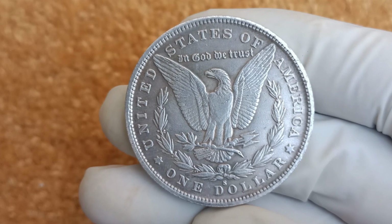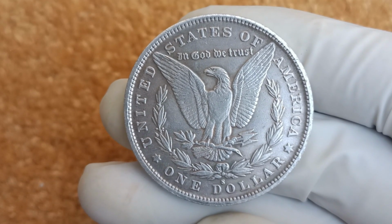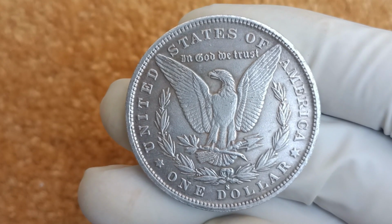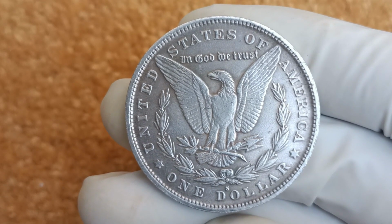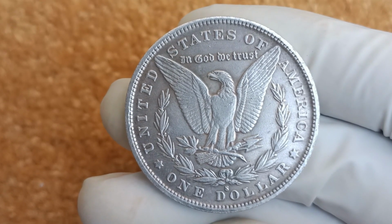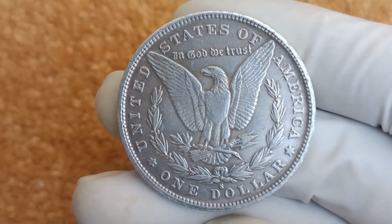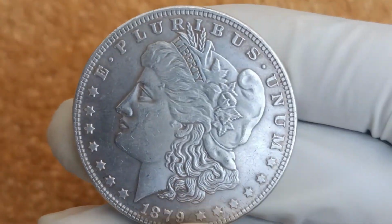In MS-65 and above, the sharpness of strike, minimal contact marks, and brilliance of the luster are essential in pushing the value well beyond the standard range. It's often up to or over $1,500 for superbly preserved examples. The grading of Morgan dollars, particularly the 1879 no mint mark, plays a critical role in determining value.